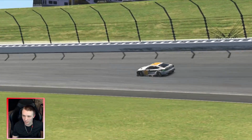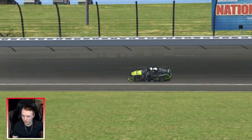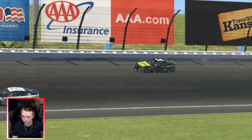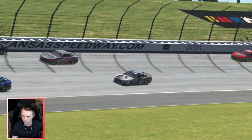He just kept going down, hitting the cone. I wonder if that will be an incident every time going to hit the cone. I don't know. Stuff through caution. People trying to check up and everything. 14 in the wall again off turn 4.